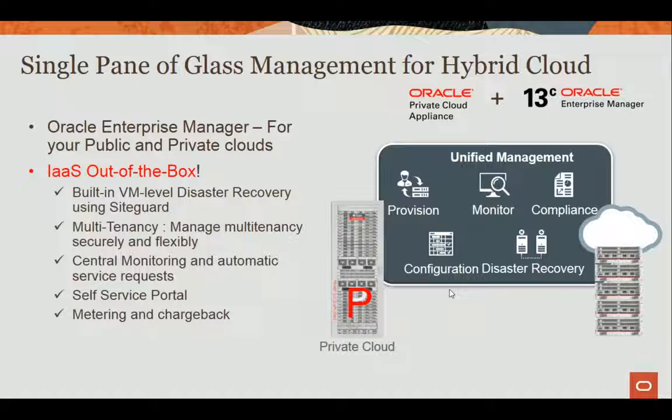Cloud Control 13c is free software. You only need to pay the license for the tuning and performance modules. I think we also have two or three modules; if you need them, you should pay an additional license. But monitoring and a huge part of management are free. You can just download it and run it. It also uses a database as a repository, and this database you can use for free. It comes as a demo.